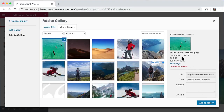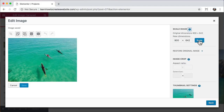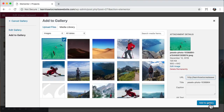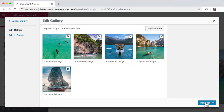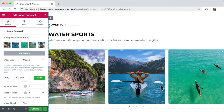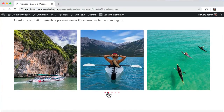And if we see under the image, it says it's 808 kilobytes and that's a little bit too big. So we need to edit the image and resize it. So just click on edit image. And it actually doesn't need to be 1920. So I'm just going to make it 900 pixels wide and press scale. And we can save that. And now the image size is 120 kilobytes, which is much better, especially for just a small image in a gallery. So we can click on add to gallery and we can rearrange it. Maybe we'll put it right there and click insert gallery. And now that image is in the gallery and we can update it, preview it, exit out of there, and we can look at it and it looks awesome.